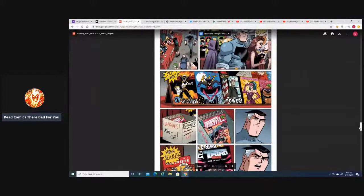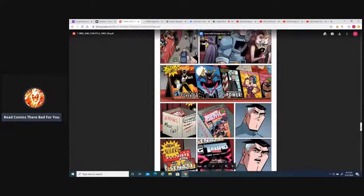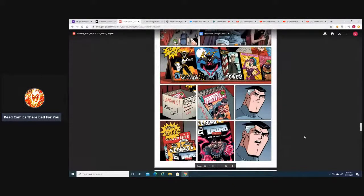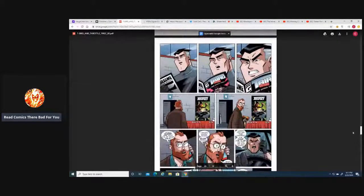Here we have T-Bird, or was it Throttle? T-Bird here is basically looking at the different comic books of superheroes. He looks down and he sees a new T-Bird and Throttle release, T-Bird Exposed, the true untold story. He sees someone basically told about personal stuff in his life. He picks it up and starts reading it. It makes him angry.